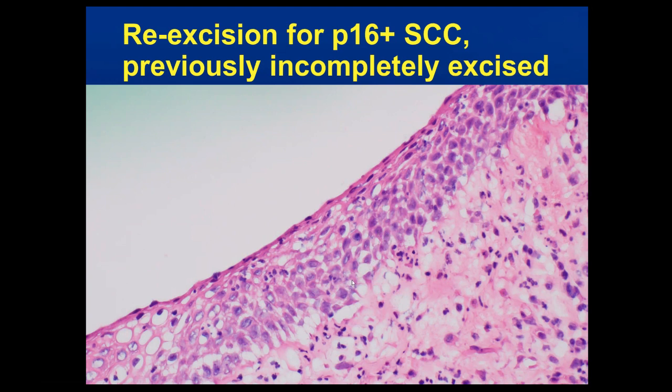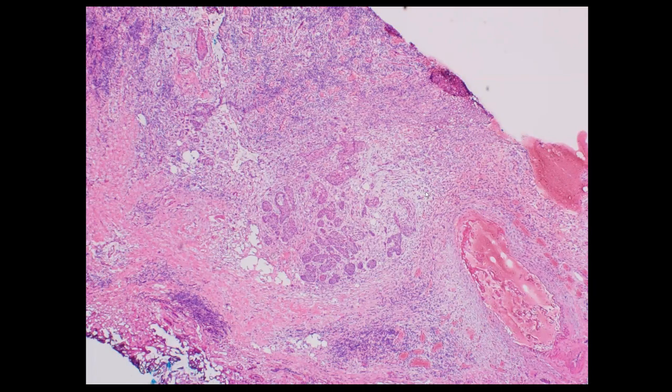Is this just reactive? But when you look close, you realize that the cells are uniform, there is no pleomorphism, they are somewhat maturing towards the surface. And this is a different spot on the slide. You see this proliferation of squamous cells, nests in the stroma, and you look at this and you might feel worried, well, could this be invasive squamous cell carcinoma?